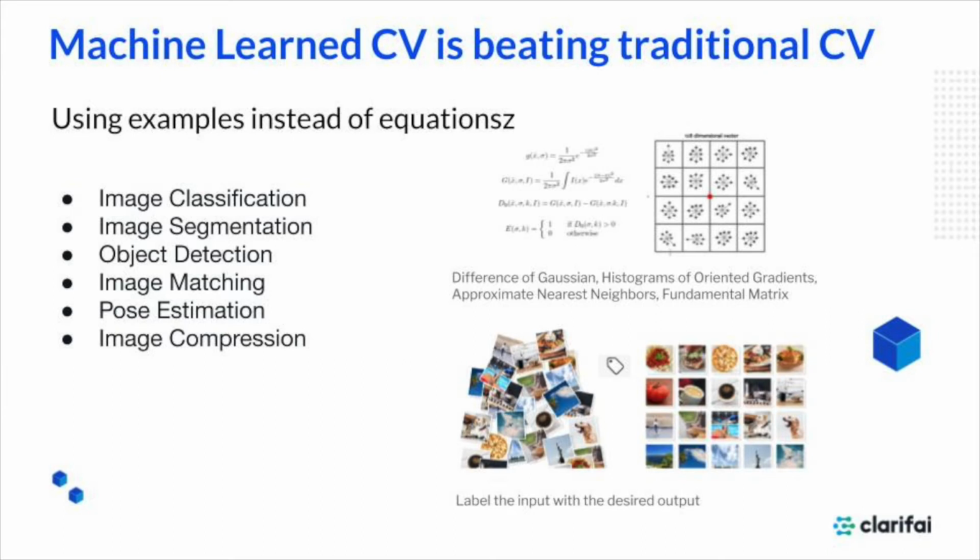That has changed, as we see on the lower right-hand side of this slide. Now a lot of computer vision problems are solvable by collecting a bunch of data, labeling the input, and then teaching a highly parameterized model with millions of parameters how to go from a new labeled input to the desired output. That same technique has revolutionized image classification, image segmentation, object detection, image matching, pose estimation, image compression. Just about anything you can imagine has had some success with machine learned computer vision rather than traditional computer vision.